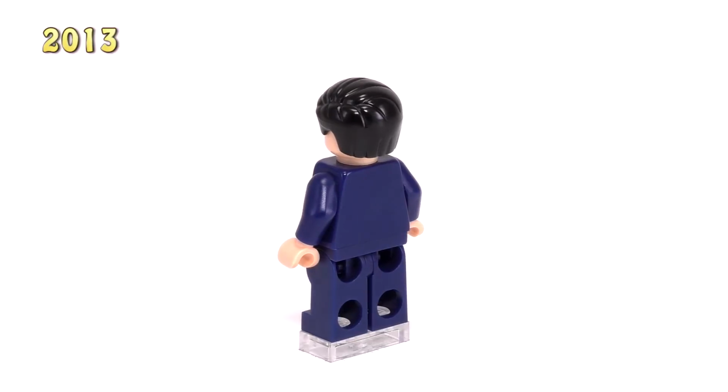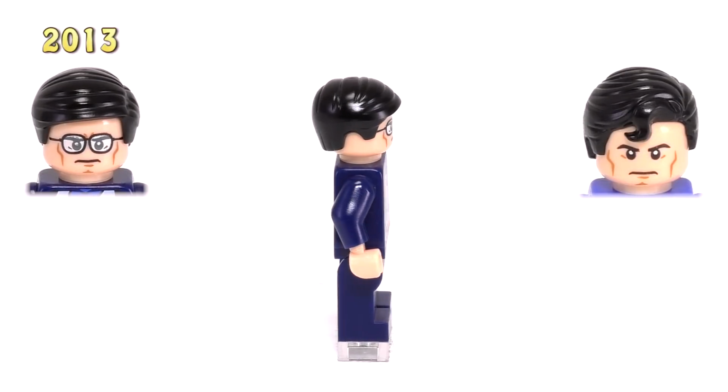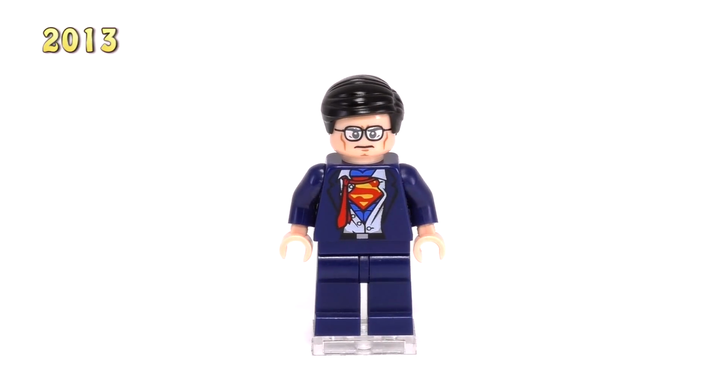I also like that the printing on the Clark Kent face is the same as a regular Superman printing, except now he's just wearing glasses. It almost seems that having a proper comb-over hairpiece is a bigger disguise than his glasses. I don't know how he could have ever gotten away with that.